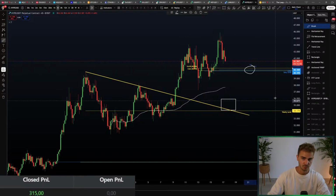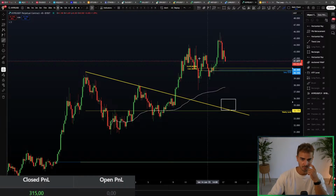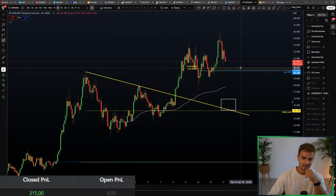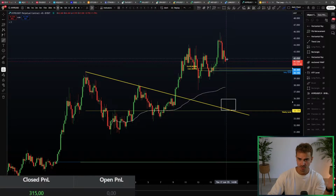In this zone, we have confluence of the CC, daily POC, and the daily level. So that is perfect. Now we have confluence and context lining up. So this is 2 out of 3, but we need one more. And this is a reaction, so an execution trigger at our level of interest. And now I can only place my alert, wait and see.